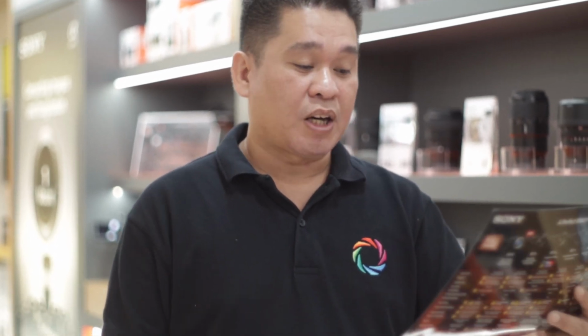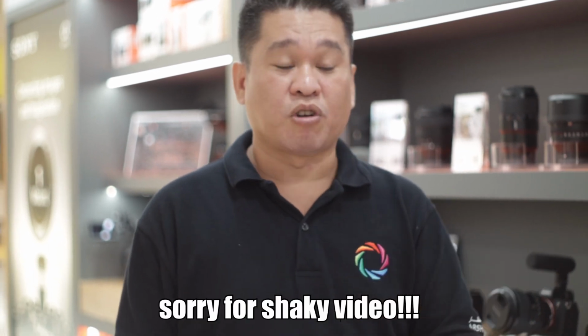4K 422 and 4K 120p. Similar with the A1. But again, in low light, this is better than the A1. This is 12 megapixels, so yeah, you can use 4K 120p. Even if you don't have lights, using 120p, again, is the best for slow motion.